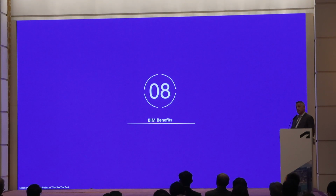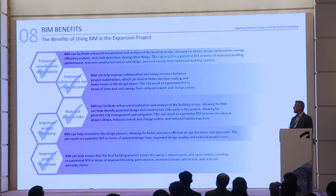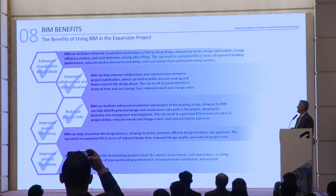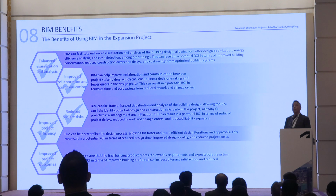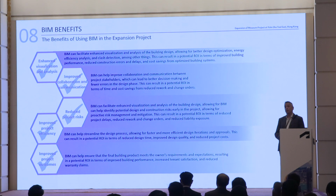And all that BIM brings us benefits on the project. We believe that in this project, we realize that we enhance our visualization and analysis, improve our collaboration and communication, reduce project risks, improve project efficiency, improve project outcomes, and enhance our client satisfaction and the product and the building that we deliver to society.